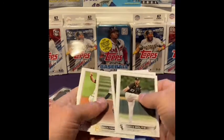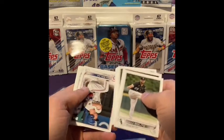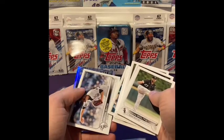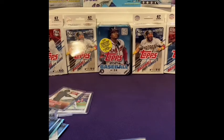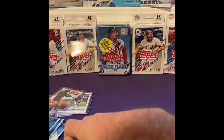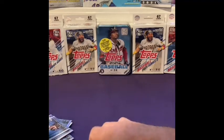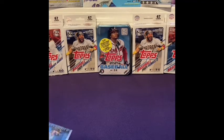Posey, Kimbrel, Moran, Yanoa, Rogers, Gibson, Grossman, Solak, Smith, Padres, Bard. That's it. All right. Well, that was probably better than the hanger boxes by a little bit. Not a lot, but a little. Some decent pulls in there that were a little bit more exciting, but nothing too crazy.